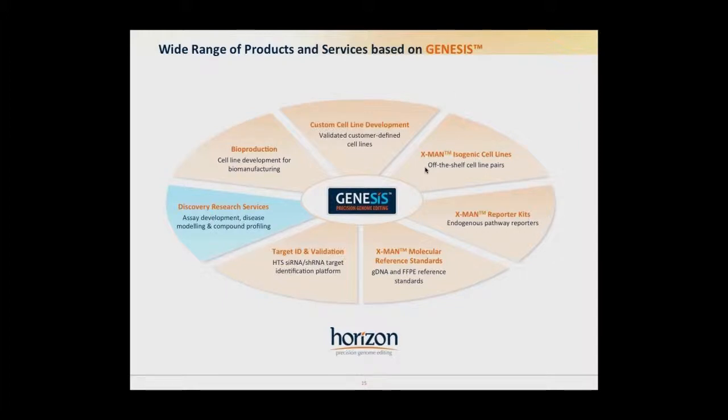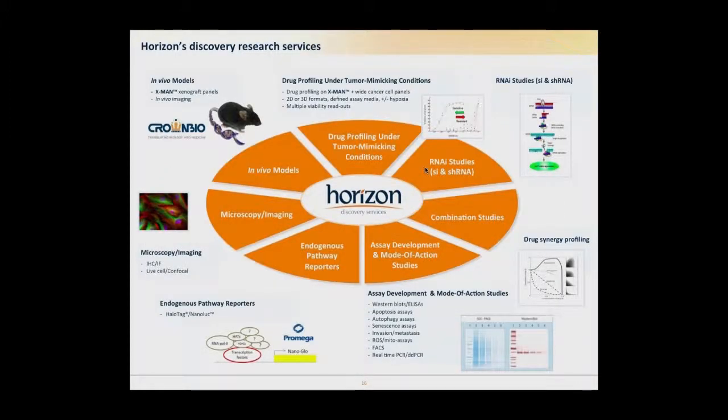The next slide is some of the work that we've got in-house around our discovery research services. This is a specialized group within Horizon that has access to all of the isogenic models that we have available. So access to all of the 500 plus isogenic cell line pairs. And these groups can be accessed on a project-by-project basis to do a range of projects, all the way from profiling target drugs under tumor microenvironment conditions through identification of novel targets through either siRNAs or shRNAs.